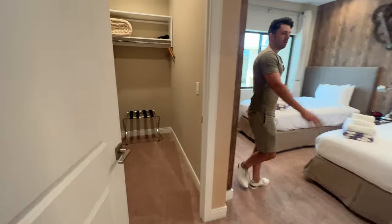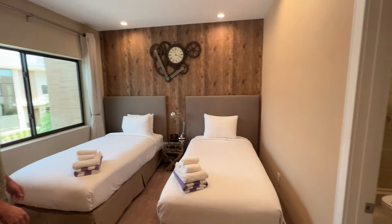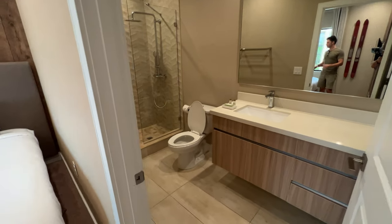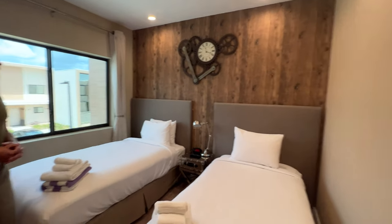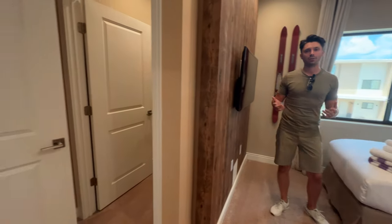And this one right over here, it has its own bathroom as well. Again, you've got the two beds. I would say the other room might be a little bit better for a double bunk bed situation, but like I said, the more people you can fit in, the better. And yeah, the aesthetic is super great. So this is definitely one of our favorites here.